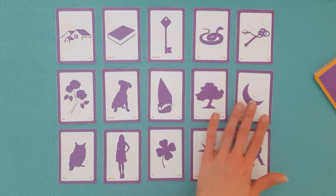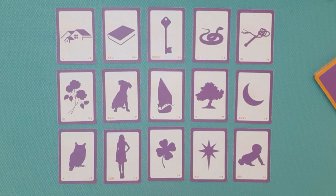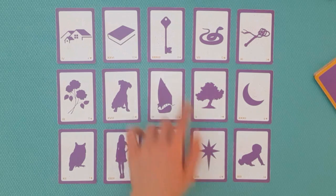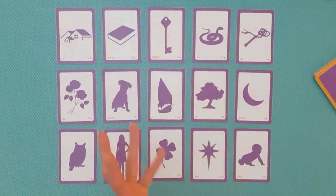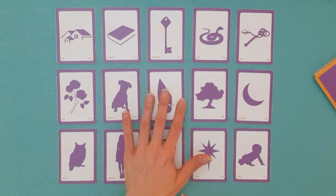The tree is a powerful card, and it's surrounded by some pretty beautiful cards like the clover, star, and the key. And the snake has that mysterious element that comes with it, and the moon is intuitive, and so there's quite a bit of spiritual energies that I think are at play here for you, and personal growth and a deeper sense of awareness and sense of self is also playing out.